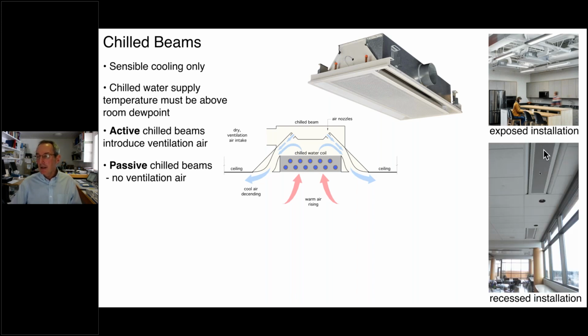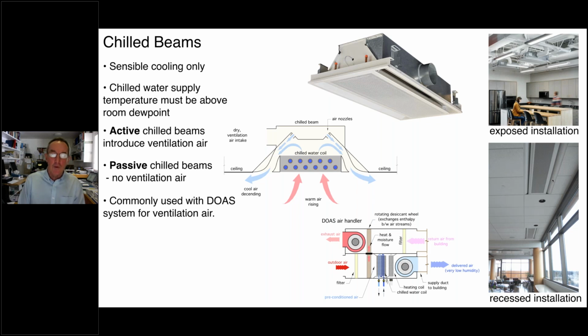And again, the upward airflow is into the center, up through the coil, and then outward on the two perimeter long sides of the chilled beam. Now, they are typically combined with what's called a DOAS, or direct outside air system. What a DOAS system does is it brings in outside air, goes through a filter, and most DOAS systems have some type of heat recovery system in it.